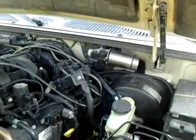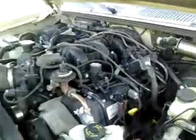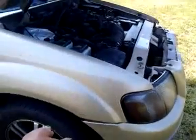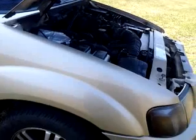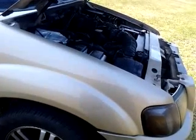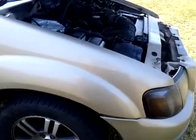I replaced wheel hubs on this. I think I had a bad spindle. I ended up replacing the spindle on this right side, on the passenger side. I kept on having flats on this side. I kept on having blowouts on this side. I didn't know what was going on. I thought it was a wheel bearing. I changed the hub and wheel bearing a couple of times on the side.